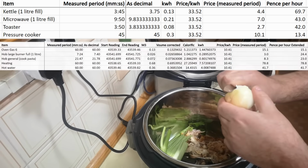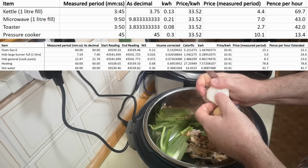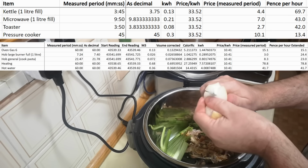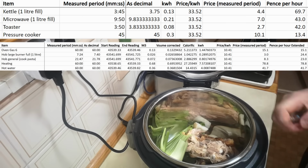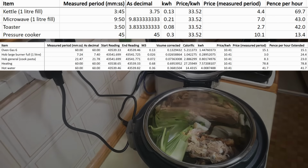Now, I don't intend to draw very many conclusions from this brief set of exercises, although if you'd like me to drill down into any more realistic examples, such as cooking a Sunday roast or whatnot, let me know and I might make a follow-up on that. But there are just 1 or 2 things that sort of struck me.